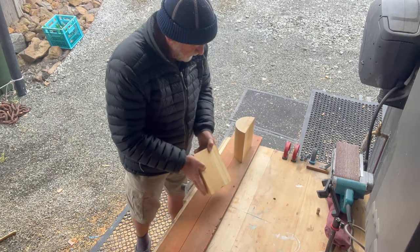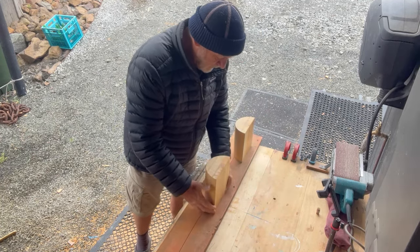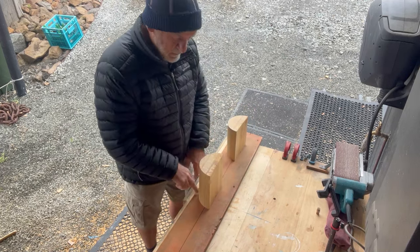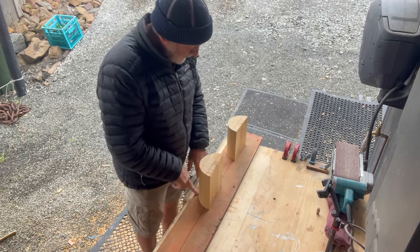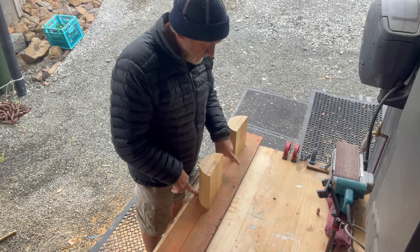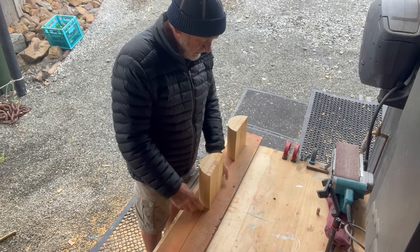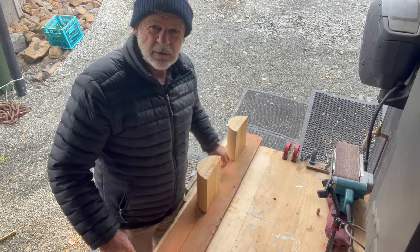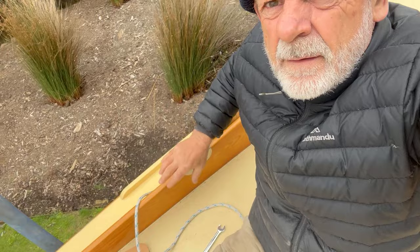Now, what I'm trying to achieve here is enough room to mount the winch, the snub winch, and then a little bit of a leg on there, which will be for mounting a cleat, so that it's easy to sail her and manage the sail single-handed.